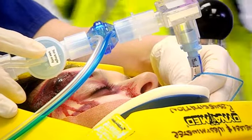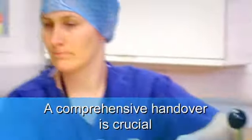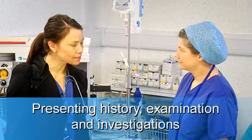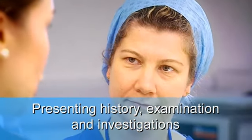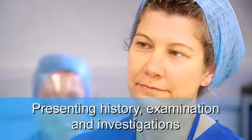She's 27 years old. A comprehensive handover is crucial, and it is worth compartmentalising it so that you don't forget anything. She's currently sedated. For example, discuss the presenting history, examination and investigations. She came to our emergency department. Her GCS initially was 15. However, she subsequently had a fit.